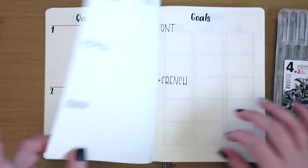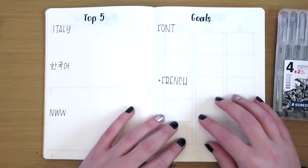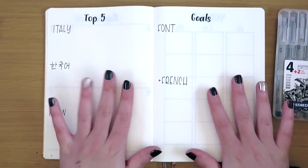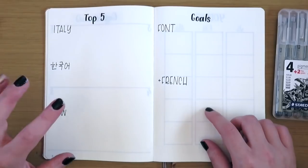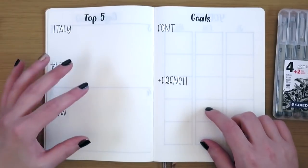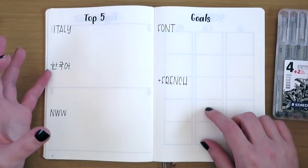So, quarterly goals. I then have my top 5 goals. This is where I will do the breakdown of all of the different steps that I need to do. And the ones on this side, there's less behind-the-scenes planning that needs to go into them because in some cases it's already done.